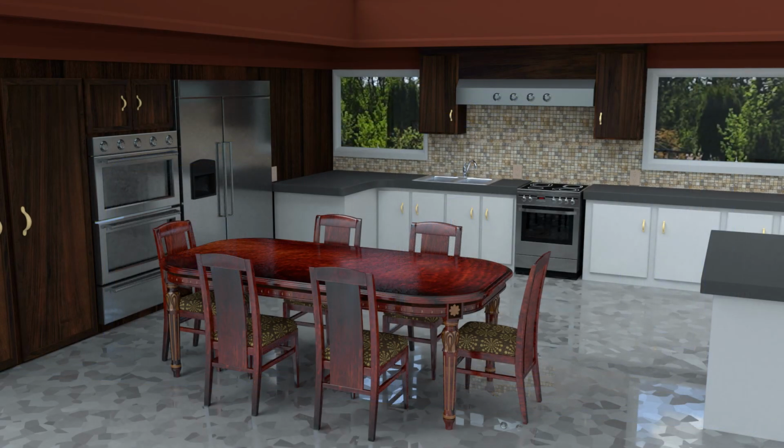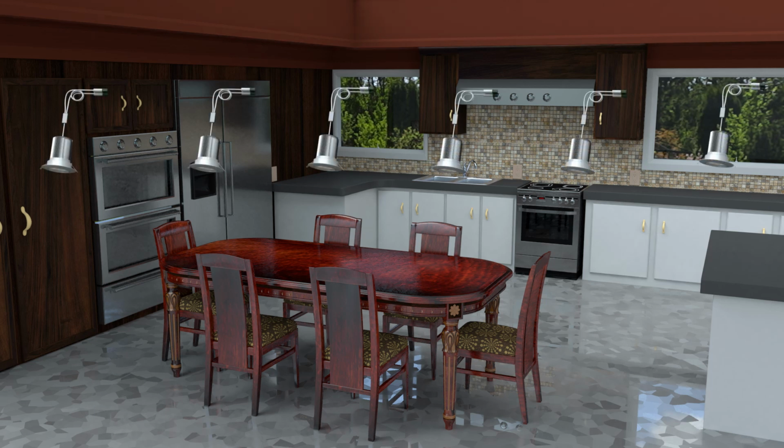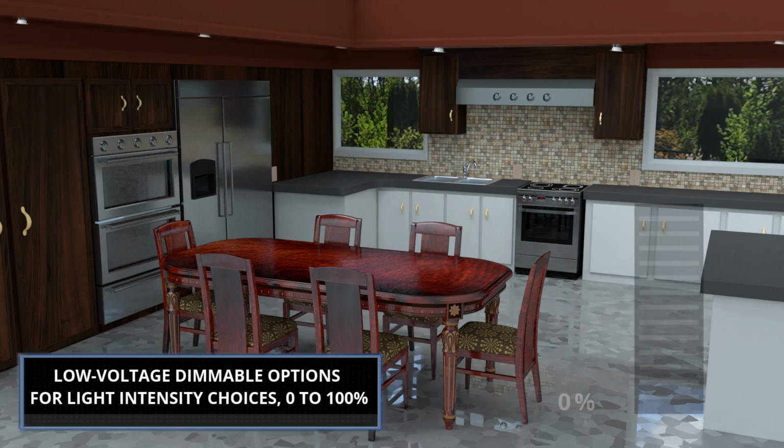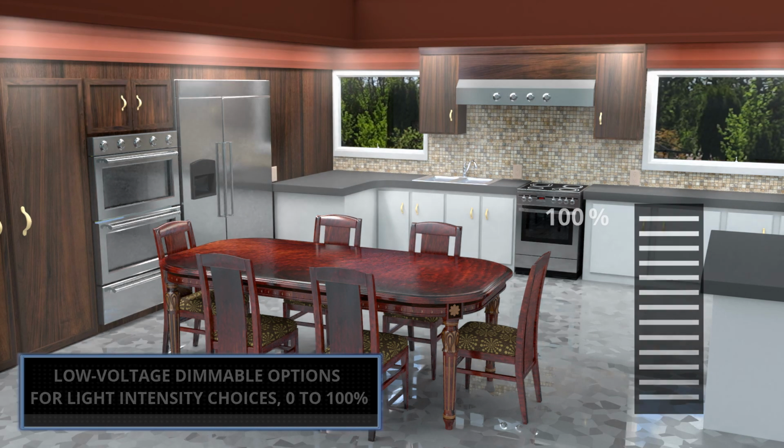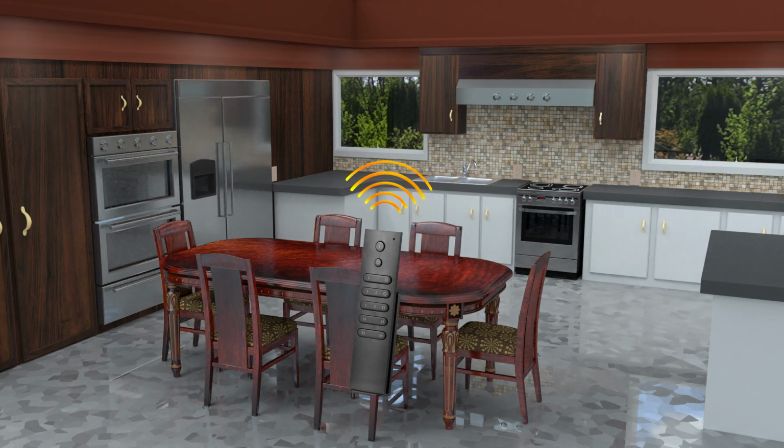With the Lovo LED Recessed Lights, you can create your desired lighting effect with complete dimming control. Lovo LED Recessed Lights are fully dimmable from 0 to 100% and compatible with most low-voltage PWM dimmers and controllers.